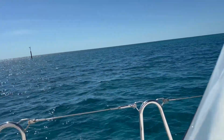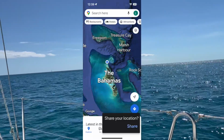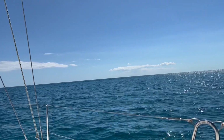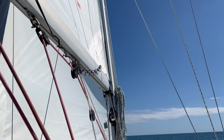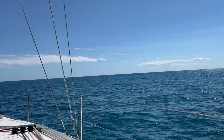We're at the edge of the Tongue of the Ocean. We're going to be heading south towards Andros Island and anchoring on the north side at Morgan's Bluff. We have the Genoa out and the wind is coming in at about 7 knots off our starboard side on a beam reach. Not as nice a sail day as yesterday, but still pretty nice.